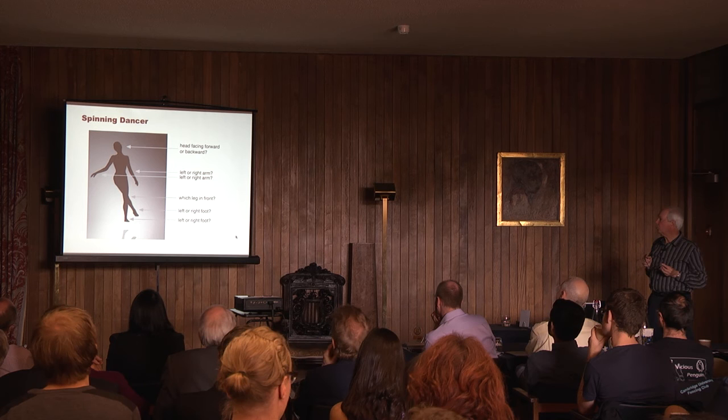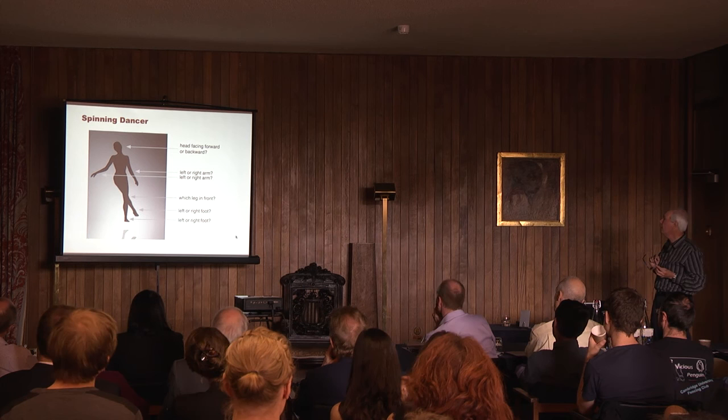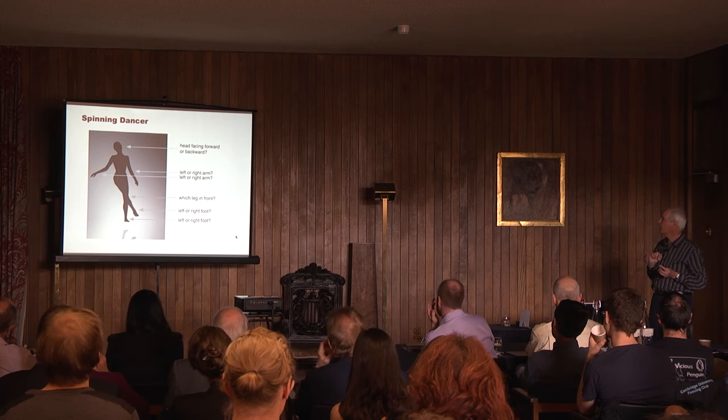Marty would like to model this in more detail with the actual periodic motion of the dancer built in, which is a good idea. But if you just think of it picture by picture, it's like a more complicated version of the rabbit duck. You can look at different parts of the image and ask yourself yes-no questions.